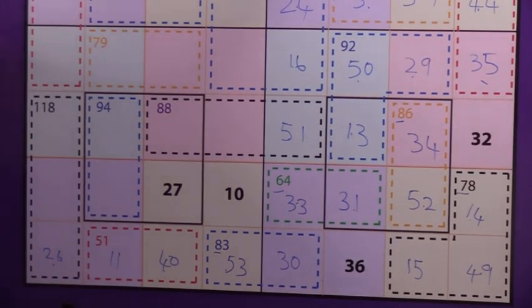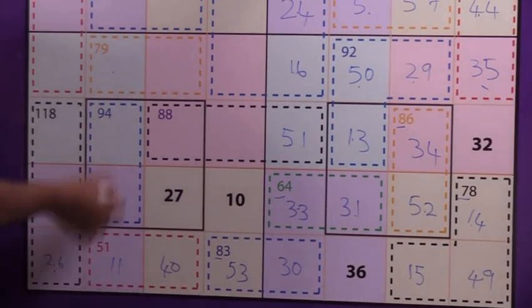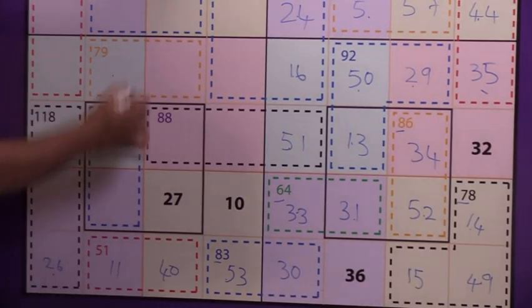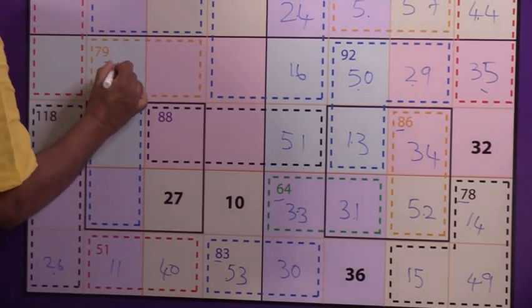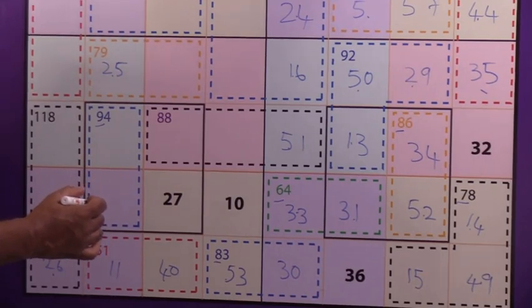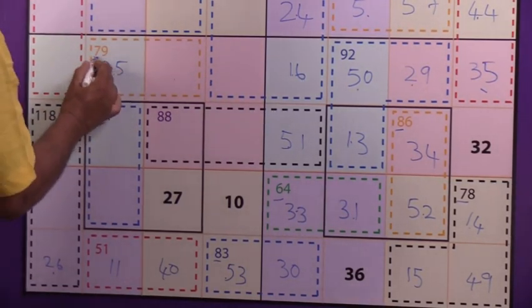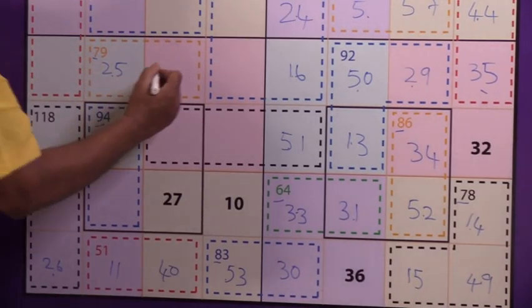Okay, then what? Can you find out this one? Yes, this is 11, this is 94. So these three are 105. These four are 130. Okay, 130 minus 105, 25. Then what else can you find out? So you can find out this one. These two numbers are 79, this is 25. So what is this? 54. This is 54.